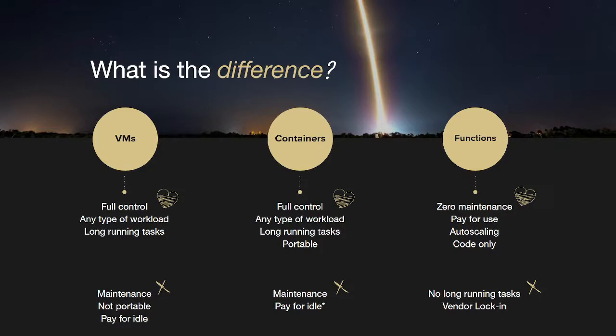The downside is still the maintenance. So if there's a PHP version upgrade, you'll need to do it yourself. And pay for idle, this applies most of the time. There are solutions where also containers are run only when there's traffic, but most of the time you still pay for idle. And then on the right, there's functions.